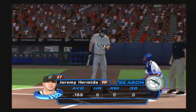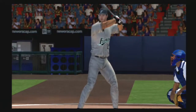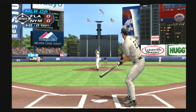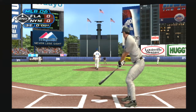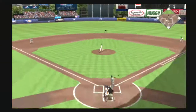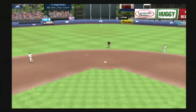Jeremy Hermida leads things off now in the top half of the second. Jeremy Hermida. And a fastball just misses for ball 1. On the corner away, a ball and a strike. Now a slider is swung on and grounded towards short. Throw to first will be in time, and there's one gone here to start the second.